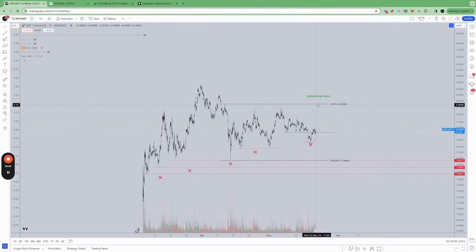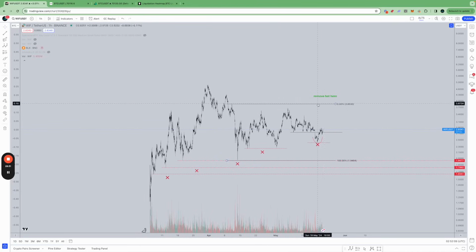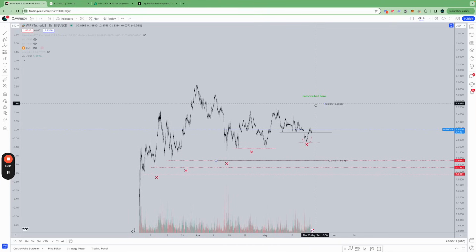When we get to these highs, I will not blindly short because, looking at Bitcoin and the way it is right now, I'm not interested in blind shorting anymore. Okay, so when WIF gets to 385, we'll reassess.